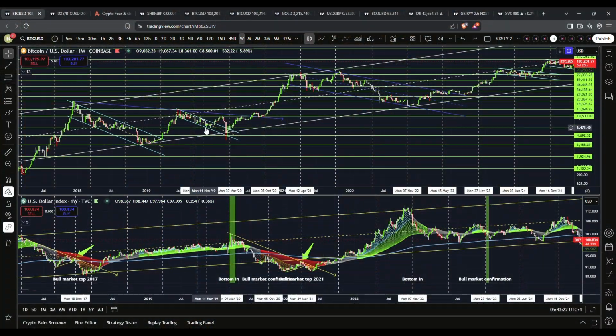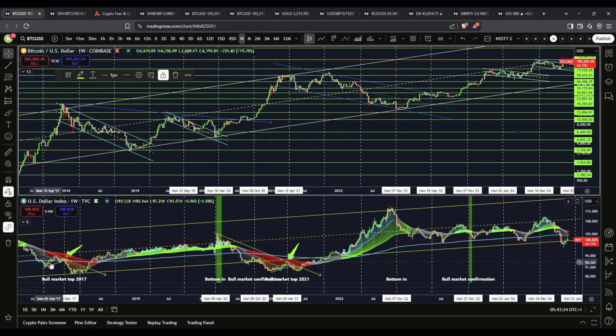So we can see every time the DXY actually switched from silver to red. Of course, it went down a little bit more, but at the same time, you have to keep an eye on Bitcoin because you're going to be very close to the top of the bull market.